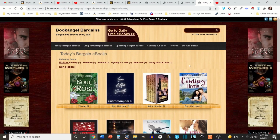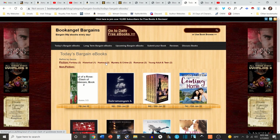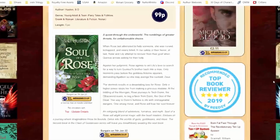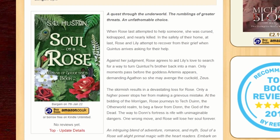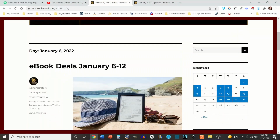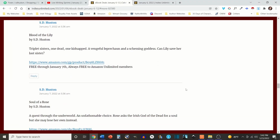The 2 free promotions that I updated included Book Angel and Indies Unlimited. With Book Angel, I finally remembered to post Soul of a Rose as a bargain book. I also redid the application of Blood of the Lily because it no longer showed up on the front page. About 20 minutes later, I rechecked the site and both books were on the first page. With Indies Unlimited, the next week became available, so I posted again on Thrifty Thursday to promote both of my books.